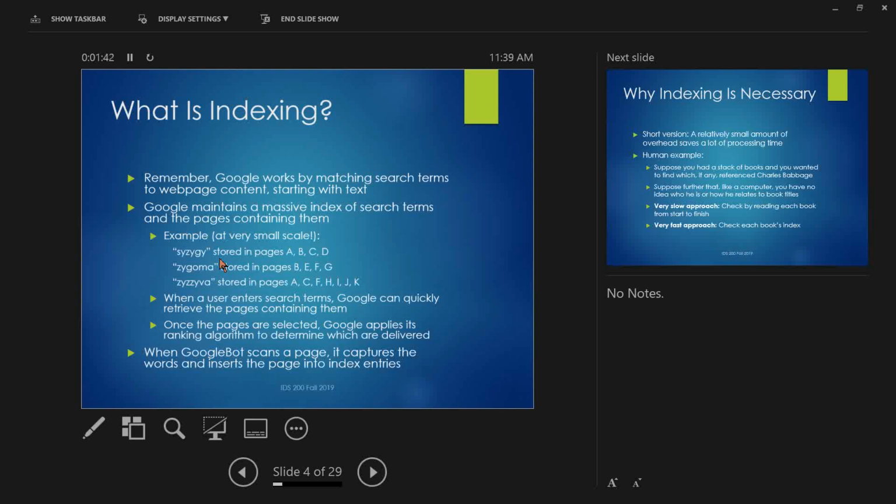Okay, so if a user enters those search terms, Google can quickly retrieve the pages containing them, right? It doesn't have to look through the whole trillions of pages. It can just say, oh, there's this very short list of pages that has them. I'm going to grab these, I'm going to rank them, I'm going to deliver the top few hundred. Okay? So once the pages get selected, Google applies the ranking algorithm to determine which are delivered.